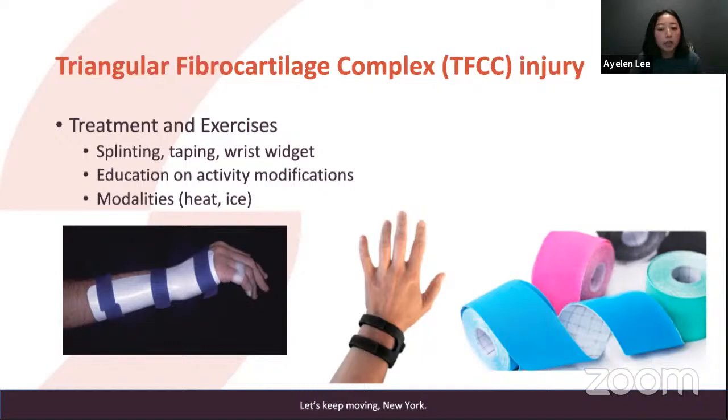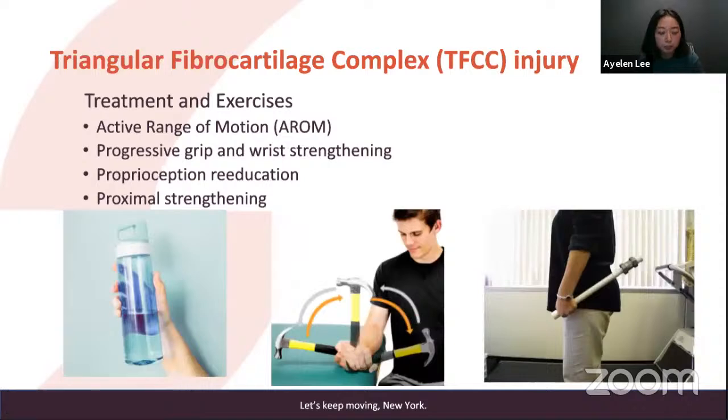And then we definitely educate the patient about the anatomy of the TFCC, as well as modifying some of these activities so that you can reduce the pain as much as possible. And then some modalities that are helpful are using heat, especially after immobilizing the wrist for so long, it could get pretty stiff. So we usually recommend heat before the exercises. And then there's also icing, which usually helps to decrease the pain and the inflammation. And in the next slide, I'm going to be talking about some of the exercises.